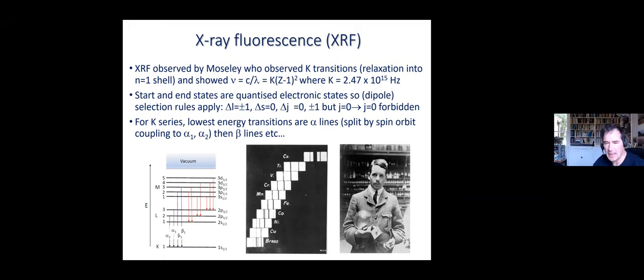The next energy transition down into this K state is now from the M shell, which has the principal quantum number 3. S to S is forbidden, P to S is allowed, D to S is forbidden. So by applying the selection rules to the well-known energy levels for the particular atom, you can predict a series of spectroscopic fluorescence lines.